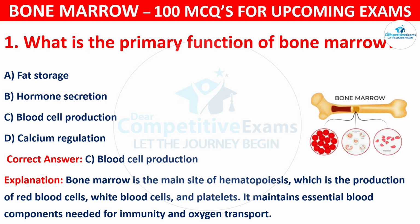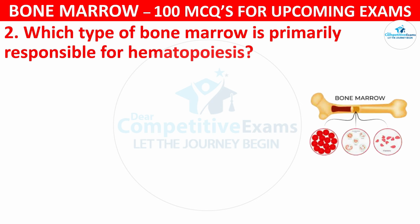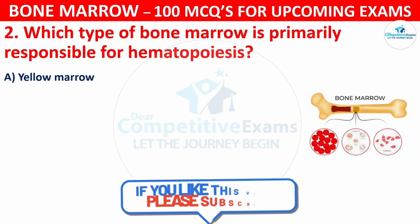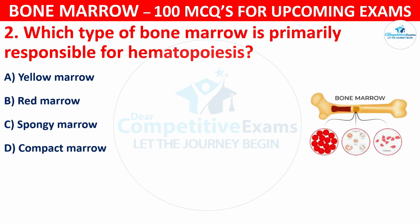Question number 2. Which type of bone marrow is primarily responsible for hematopoiesis? Your options are yellow marrow, red marrow, spongy marrow, or compact marrow. The correct answer is B, that is red marrow.